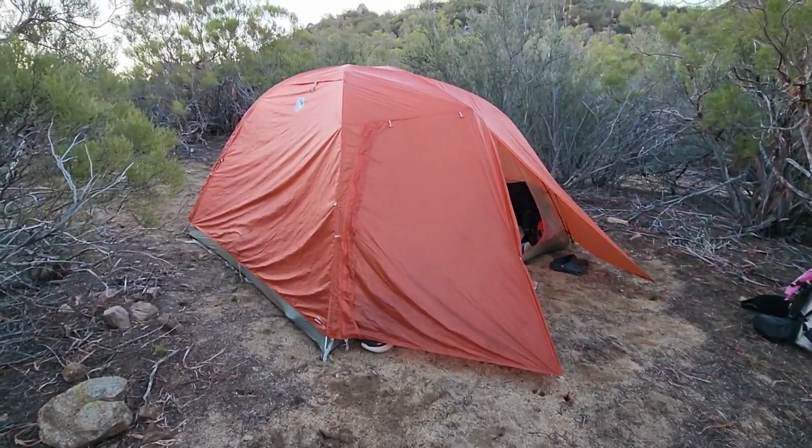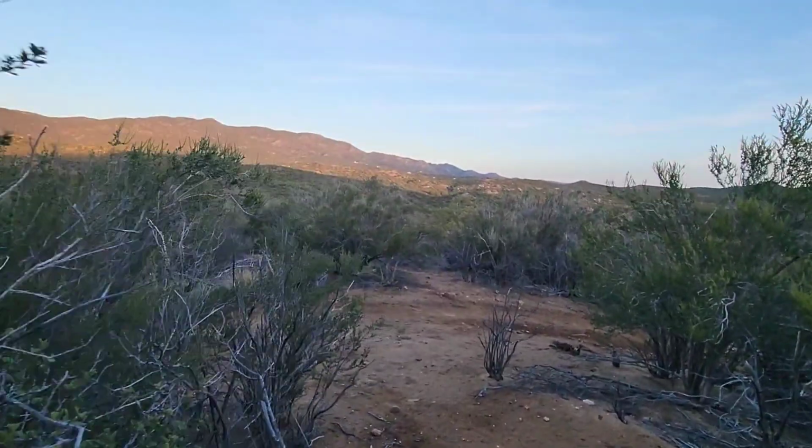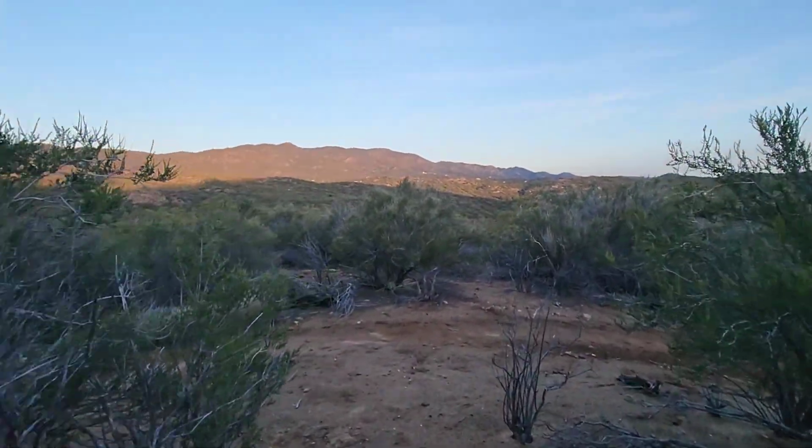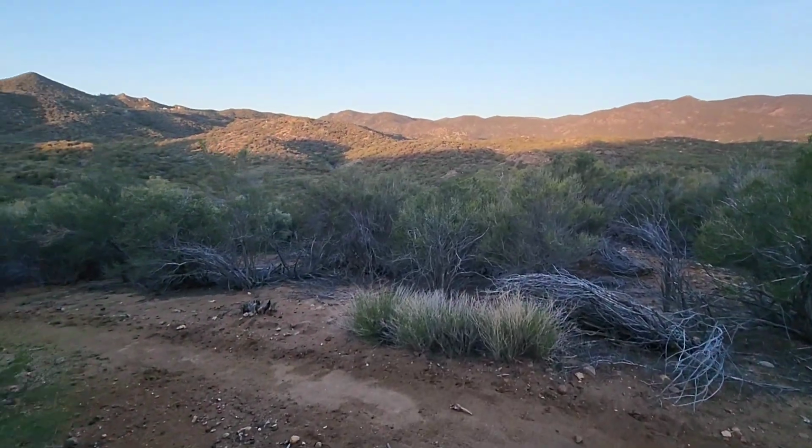Good morning from day 7. The sun is up. I'll show you right here. So we're not far from the trail. Here's the trail. And here's our view this morning.